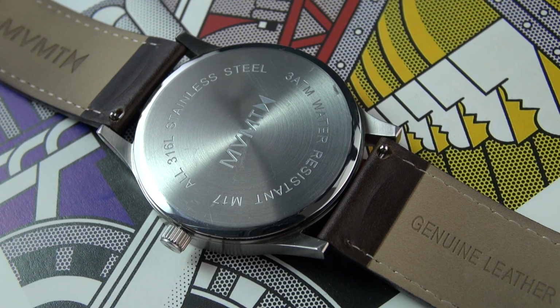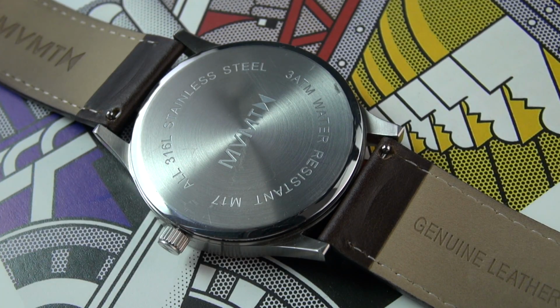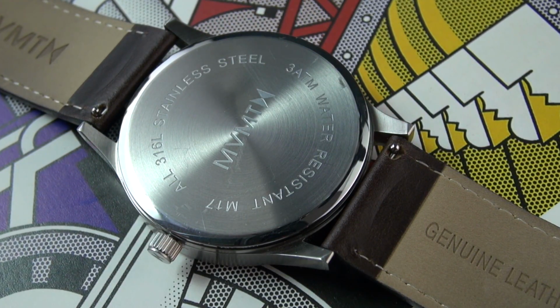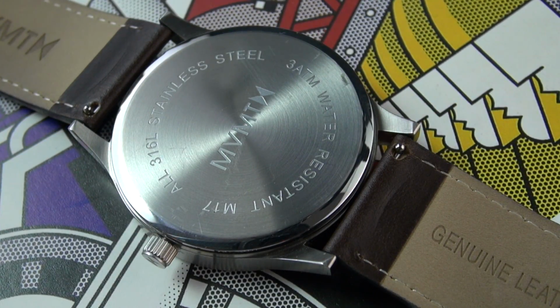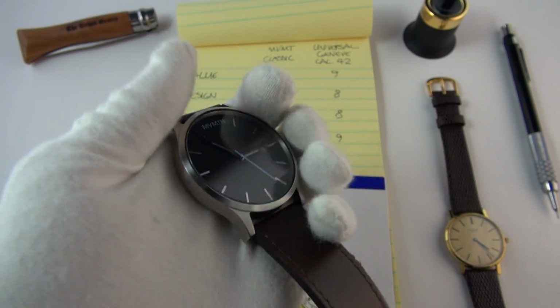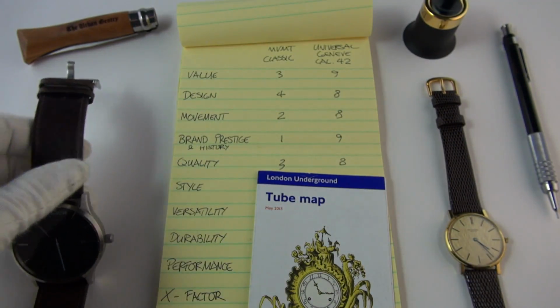But at the same time, it doesn't have the feeling the Universal Genève has. There's no real craftsmanship here. This is a mass-produced item. And you feel it. The crown is a little bent, this kind of thing. It feels cheap compared to the Universal Genève.